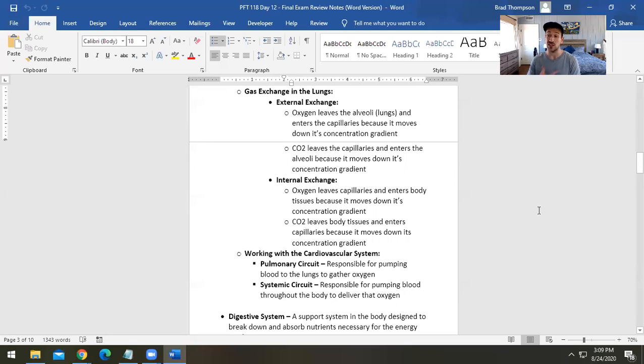So if it's an external gas exchange, that's happening in your lungs, where you're exchanging oxygen and waste products particularly with the external environment. So that's why it's an external exchange. Oxygen is going to leave the lungs and enter your capillaries because it's moving from the outside environment in the air into your red blood cells inside of your body. Meanwhile, CO2, which has just been carried up to the lungs, is going to move from the blood cell into the lungs and then be exhaled out. And so during external gas exchange at the lungs, you are exchanging carbon dioxide for oxygen. You are dropping off carbon dioxide and picking up oxygen.